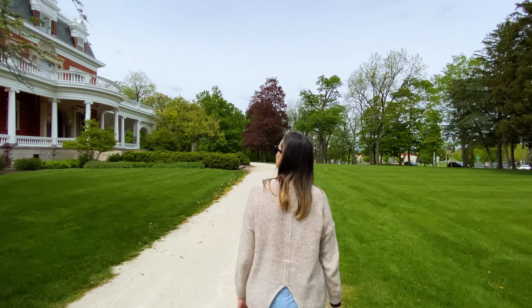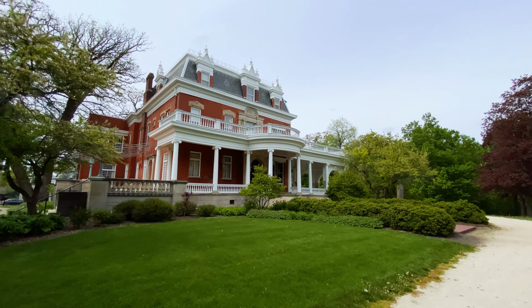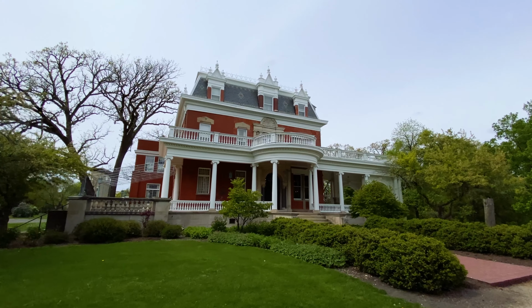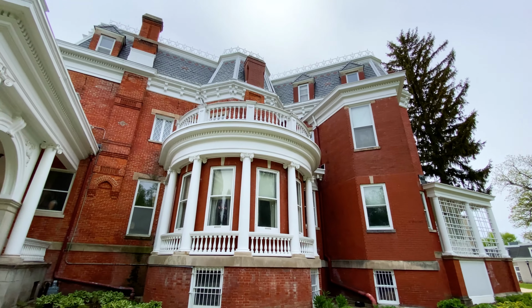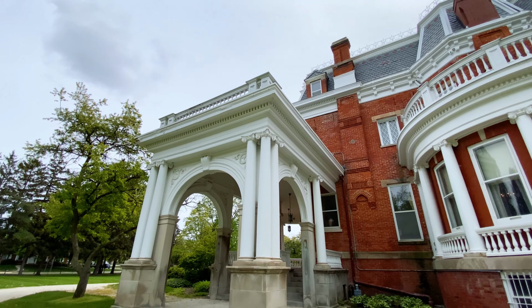Something that we find really cool about the Ellwood Mansion is they still have the original furnishings from the Ellwood family inside. They offer tours. Cam and I definitely want to come back and take a tour inside the house. It's also evident that the locals really like this property and the land, because as we were here, a lot of people were coming to take pictures and just walk around the estate. So it's nice to see that it's being utilized.